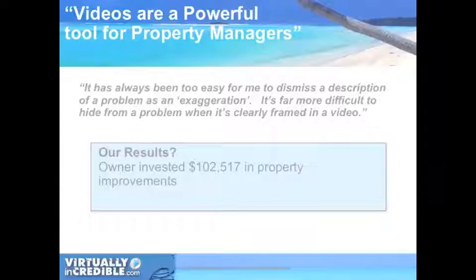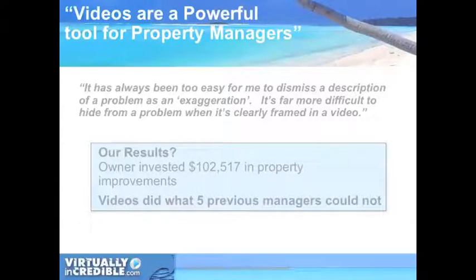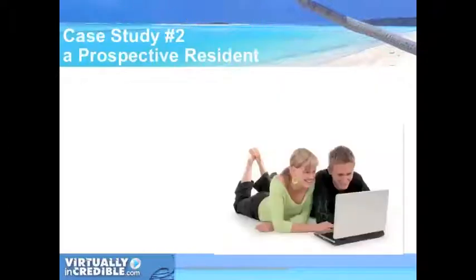And he said, "They just won't give me any money." And I said, "Well, I understand." And in 6 months, this guy that owns the place, Kevin, gave us this money because he believed that it was necessary, and the results were that videos did what the 5 previous managers could not do. That's pretty cool.